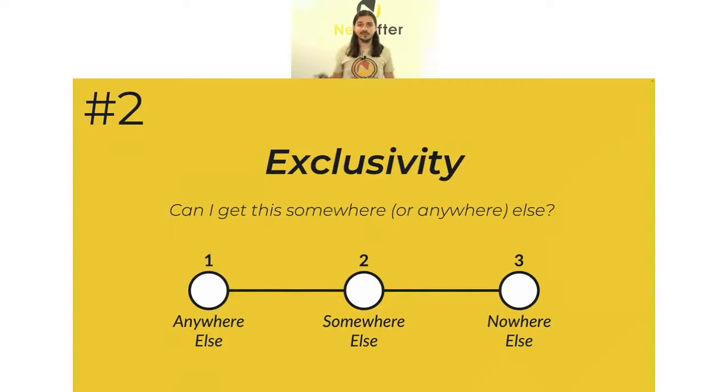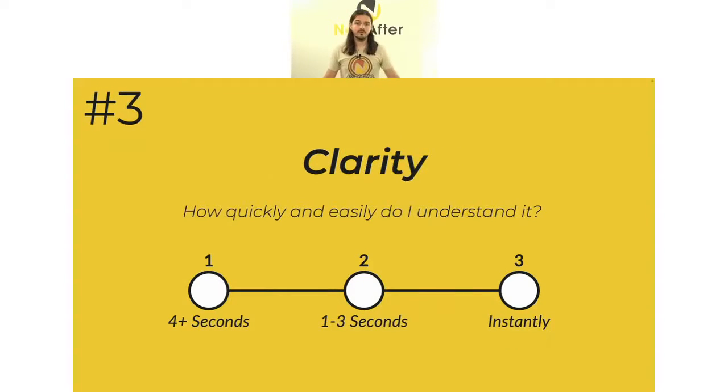And donors are also going to compare you to organizations that do different work. Because if I have a limited capacity to give, I'm trying to figure out, where can I make the most impact on something that I care about? So I'm going to compare you to even an organization over here that does something totally different. So we have to be exclusive. And then we also have to be clear. We have to have clarity.